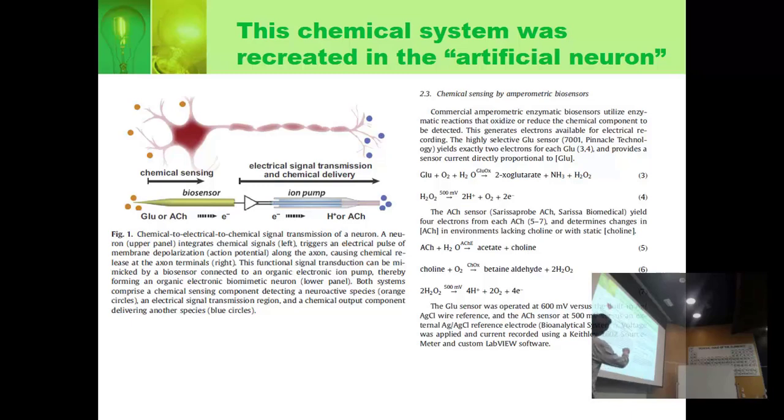So this is the neuron, and we're talking about transmitting a signal along the length here. And you have a biosensor, which actually they bought. I'll show you the catalog pages for these. You can go on and buy biosensors. It's an electrode that you stick into a solution, and it creates a voltage when it has that particular molecule in solution.